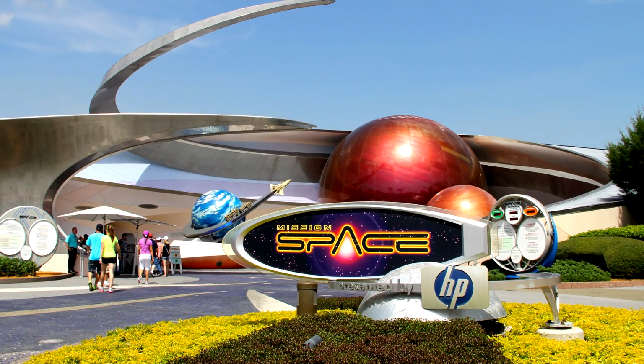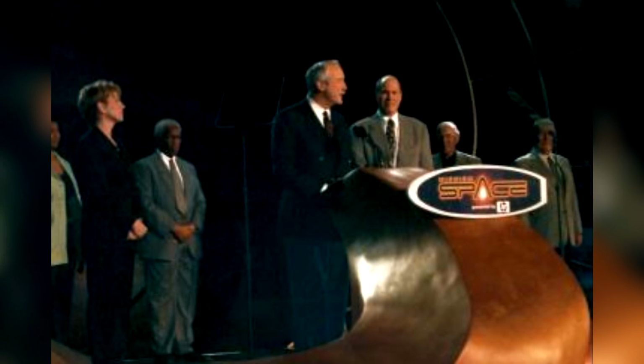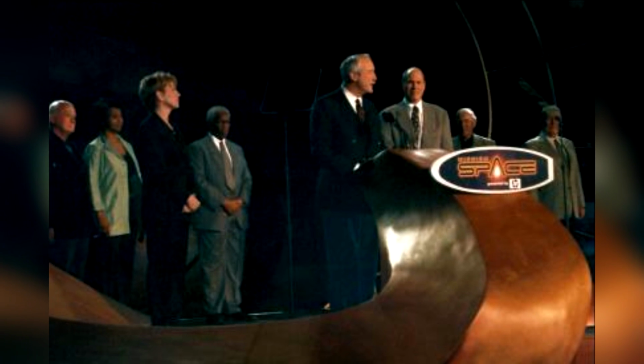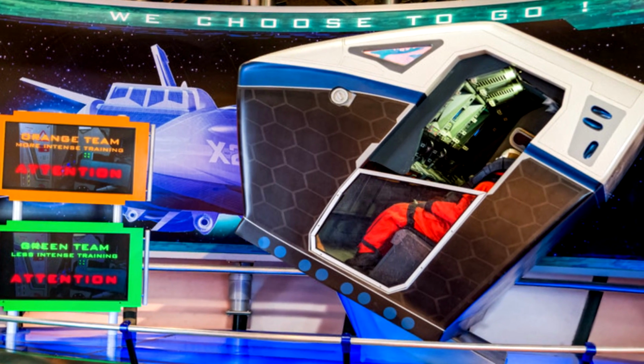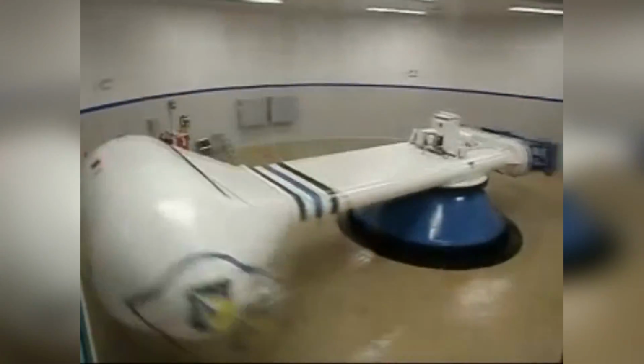Mission Space would be the ride to replace Horizons. It began its construction in September of 2000. The ride officially opened, however, on August 5th of 2003. For anyone who doesn't know, Mission Space is a simulator ride that has its riders operating a spacecraft on the first manned mission to Mars. The ride is most commonly known for its use of centrifugal force for the G-force effect.